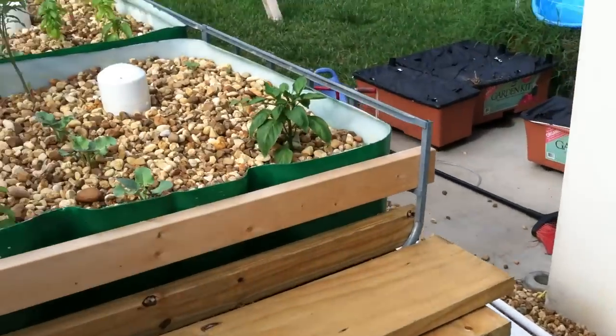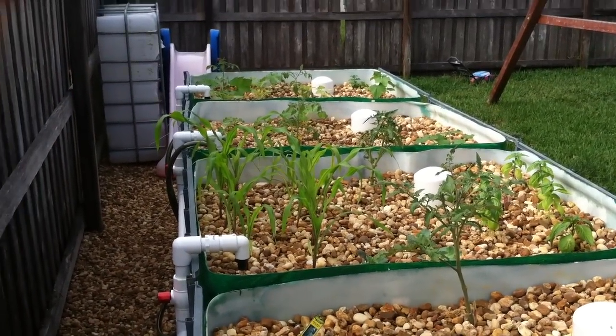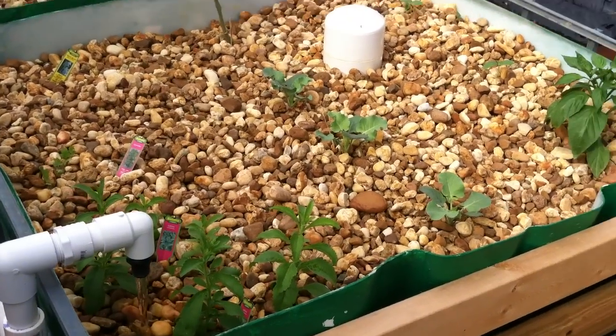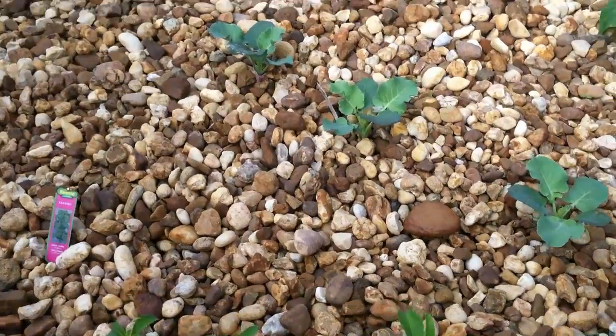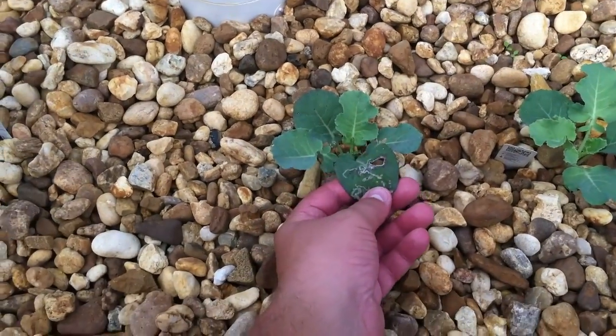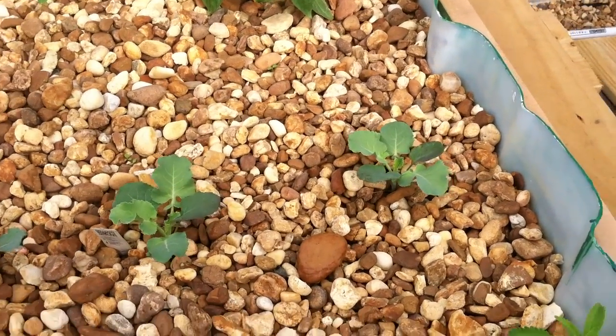So fish tank's doing good. Let's go check out our plants over here. As you can see, things are just going great here. The corn's doing fantastic. The tomatoes are doing good. The broccoli we're having a little bit of trouble with. The stevia's doing good. The broccoli here, we got just some spots, white spots, brown spots. I think it's more of a fungus or something. Trying to treat it organically.